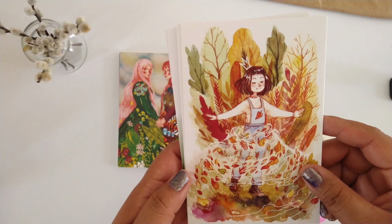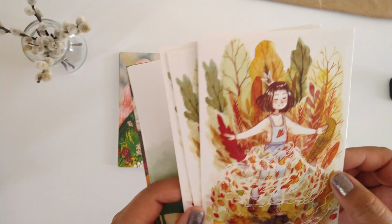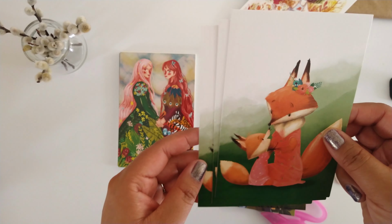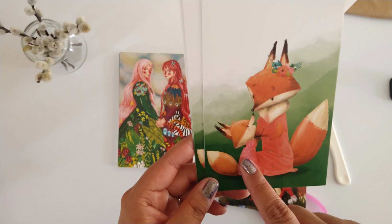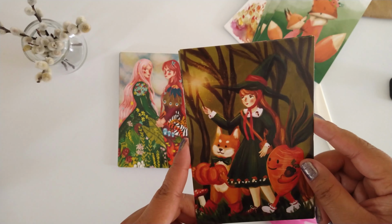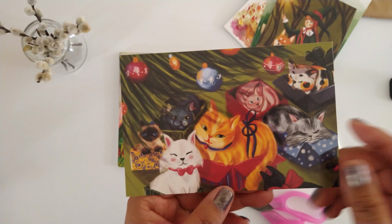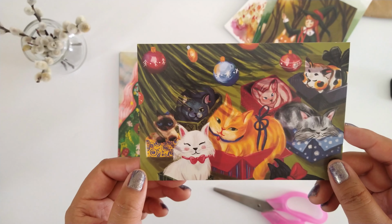Oh, I really love this girl with Atomon bites. Oh, and look at this postcard. It's so cute, a mom fox. It's so pretty. Oh, I like this witch. Well, I think that is a witch. Oh, and I really love these cats. I think these are my favorite. Maybe I will send it to myself.